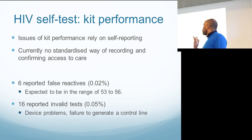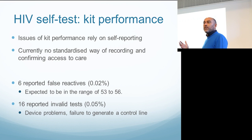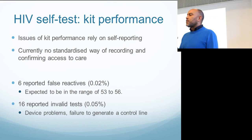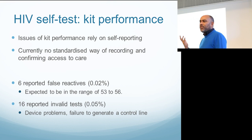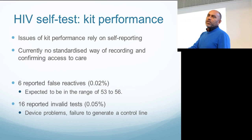But in the year's worth of experience, there have been 6 reported false reactives, and this is mostly coming in an ad hoc way, but maybe clinicians saying to the company, "Oh, we had this guy on one of the tests, and it was falsely reactive." So 6 reported false reactives. Knowing how the test performs in terms of its sensitivity and specificity, though, you would expect around 50 or more. So it's reassuring, but we don't know if that captures everybody, and almost certainly doesn't, who had a reactive test that was subsequently a negative when they went for confirmatory testing.